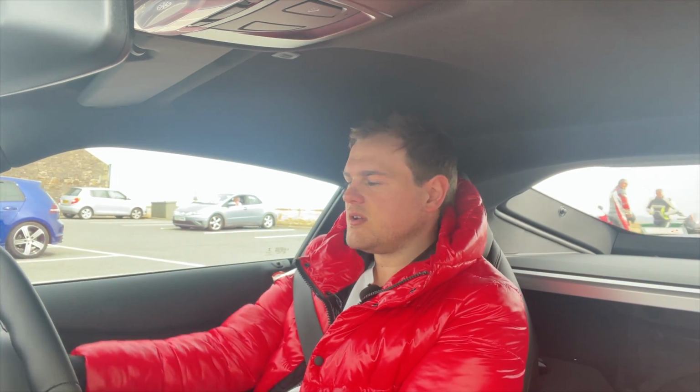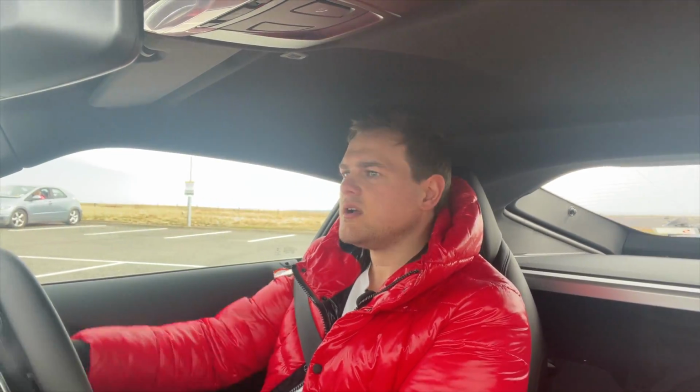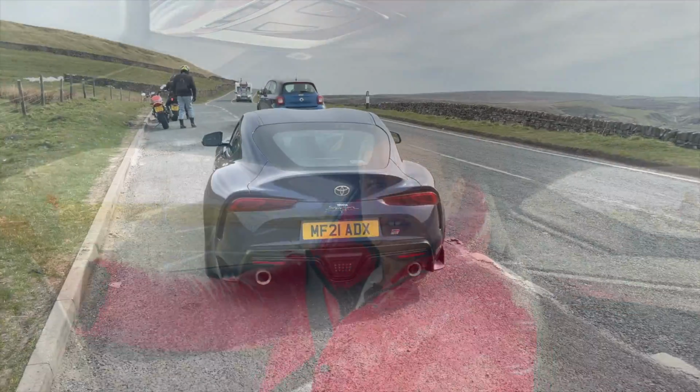Does that do anything good? There's 8 gears though, so that's quite a lot of gears to remember. If you're used to a 6-speed manual, you've got to shift a bit more.